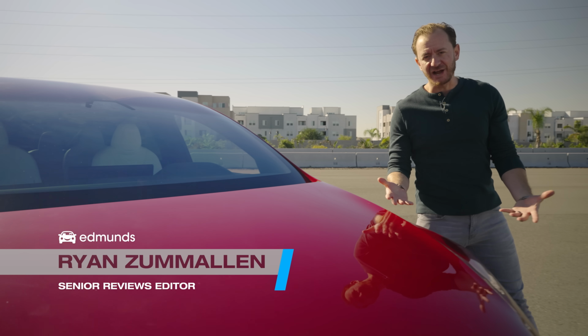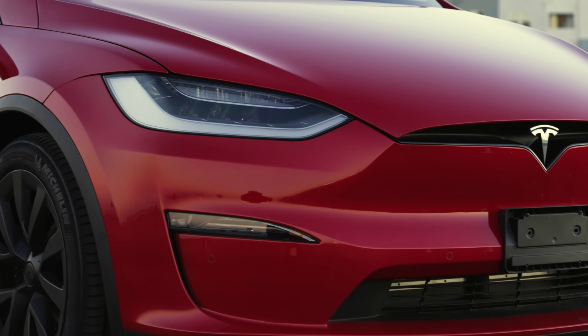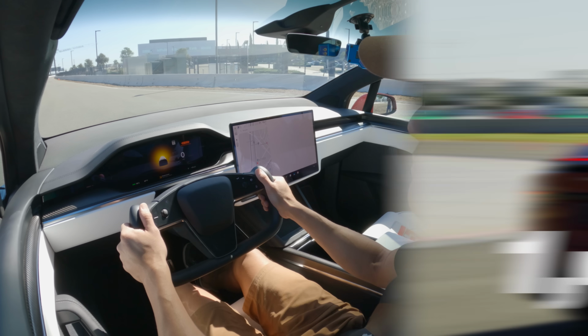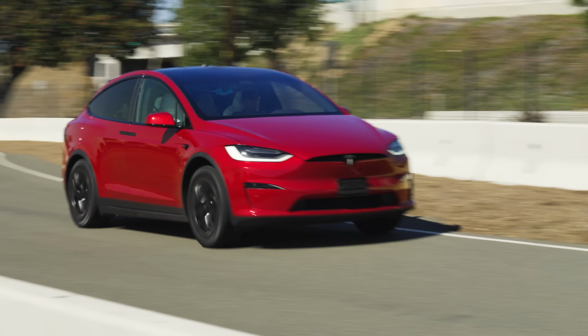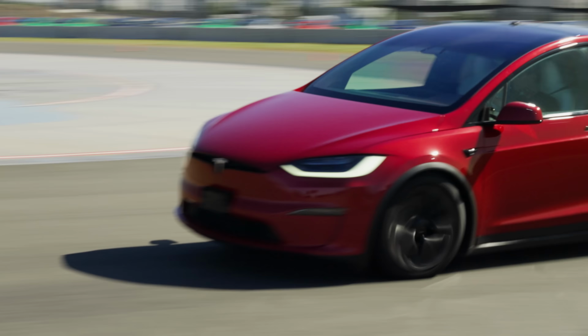For years now, if you wanted to cart around 6 or 7 people in an electric vehicle, this was your only option. It's the Tesla Model X, and this is the ultimate version, the Plaid, with over 1,000 horsepower. Oh my God. Holy... I've never gone through that before, that's amazing. But now, there's a little competition.